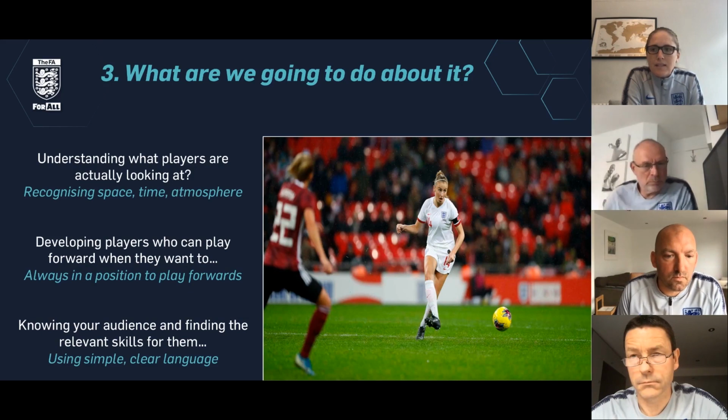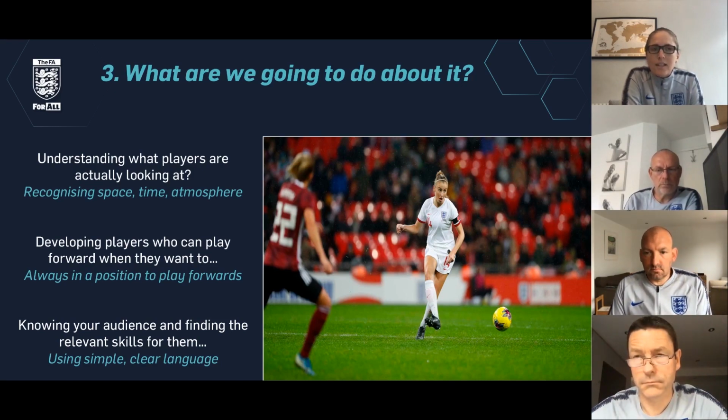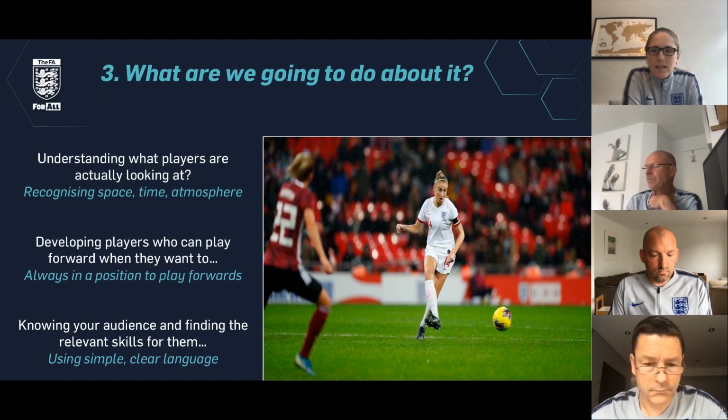And if it's just that simple concept and them understanding that if they can recognize the space, that's going to give me more time, then that's just a fundamental part of any player, whether you're a 6-year-old or a full international. So again, just really reinforcing, not just getting players in the habit of moving their head because they think that's what the coach wants to see. So yeah, that would be my point around that.